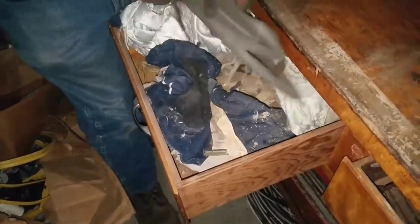Another mouse nest. We did see a mouse last time we were here. We haven't seen one yet. This is an interesting box. Oh, this is, man, look at it. Brand new car, system band, antenna. Got the band in over here.